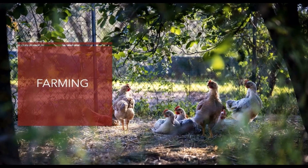We're also planning on installing beehives to favour plant pollination, especially for the vegetable gardens. The creation of a mini-farm would help create a link between students and animals in order to bring them closer to nature.